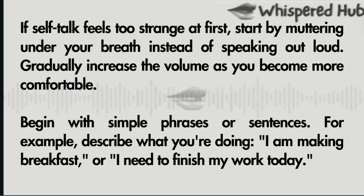If self-talk feels too strange at first, start by muttering under your breath instead of speaking out loud. Gradually increase the volume as you become more comfortable. Begin with simple phrases or sentences. For example, describe what you're doing.